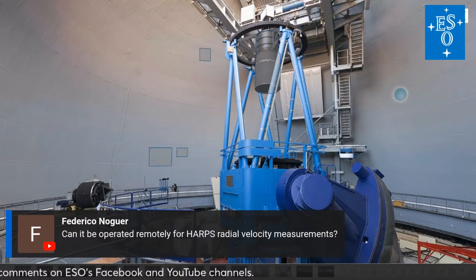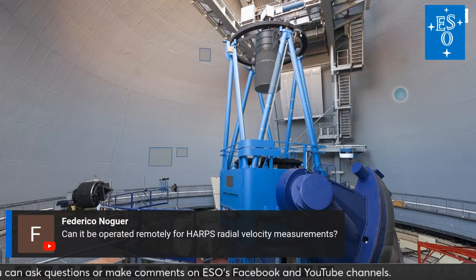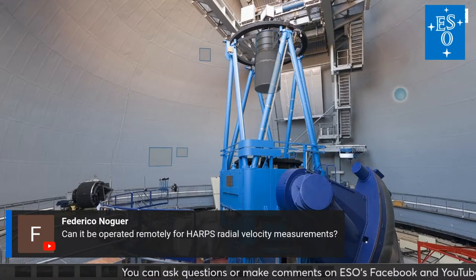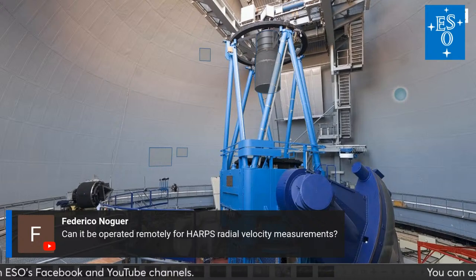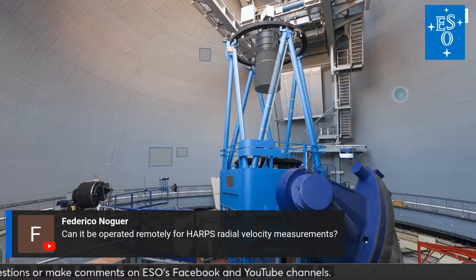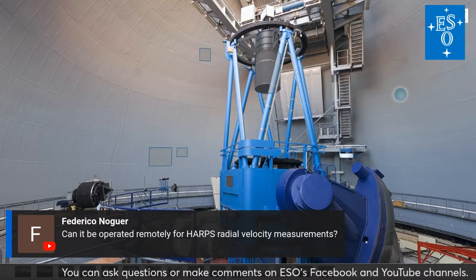Most of the telescopes at La Silla are operated remotely. Most of the tiny telescopes of a meter of diameter are operated from Europe, so the astronomer doesn't need to go to the observatory, only some of the operators. But in this observatory, the biggest ones, the 3.6, the NTT, and the 2.2 that is part of the Max Planck Institute, are operated from another building, but the astronomer and the operator need to be at La Silla Observatory. So this is not exactly remote use for HARPS. You need to come to La Silla to use this.